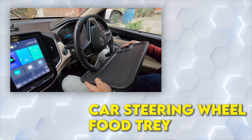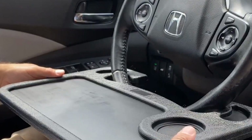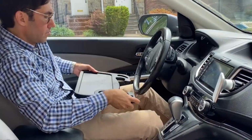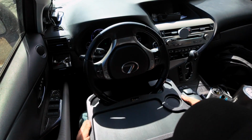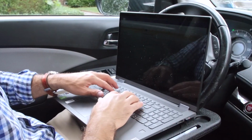Car steering wheel food tray. Experience the convenience of the EcoNower steering wheel tray, a must-have accessory for anyone who eats or works on the go. This innovative tray effortlessly attaches to your steering wheel, providing a reliable platform for meals or laptop use.